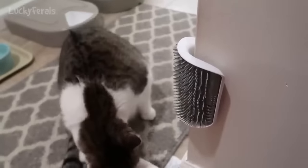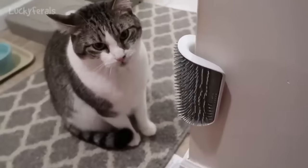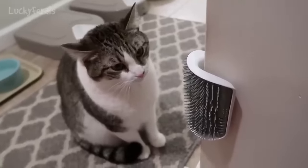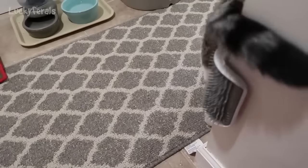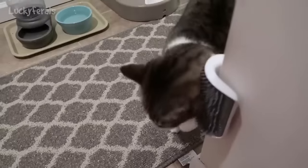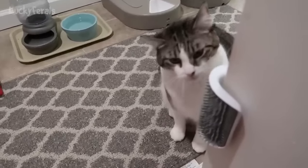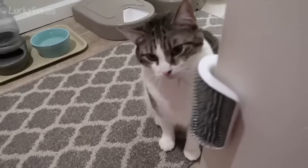Eventually, this could be permanently attached to the wall. But for now, it's just on the foam sticky tape. Right, Stella? You happy girl? Okay, so the self-groomer is on this wall where it was. Stella's in love with that self-groomer. Right, Stella? You love it?